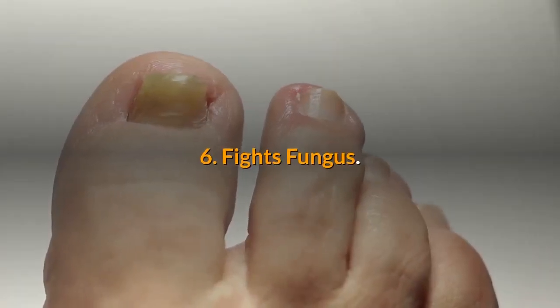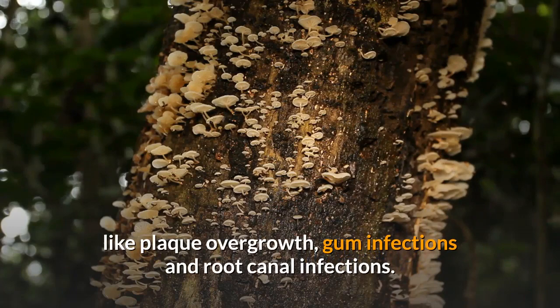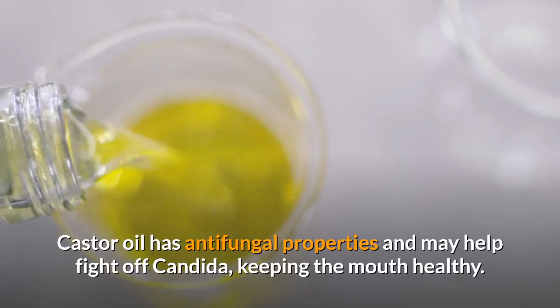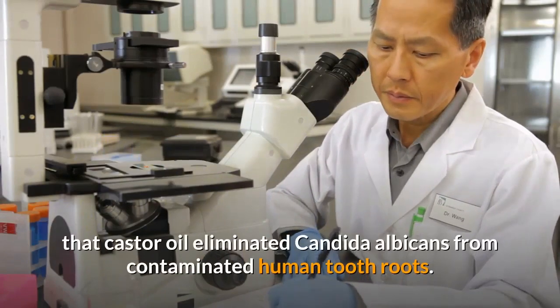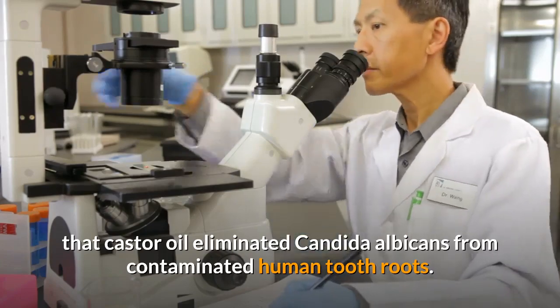6. Fights fungus. Candida albicans is a type of fungus that commonly causes dental issues like plaque overgrowth, gum infections and root canal infections. Castor oil has antifungal properties and may help fight off Candida, keeping the mouth healthy. One test tube study found that castor oil eliminated Candida albicans from contaminated human tooth roots.